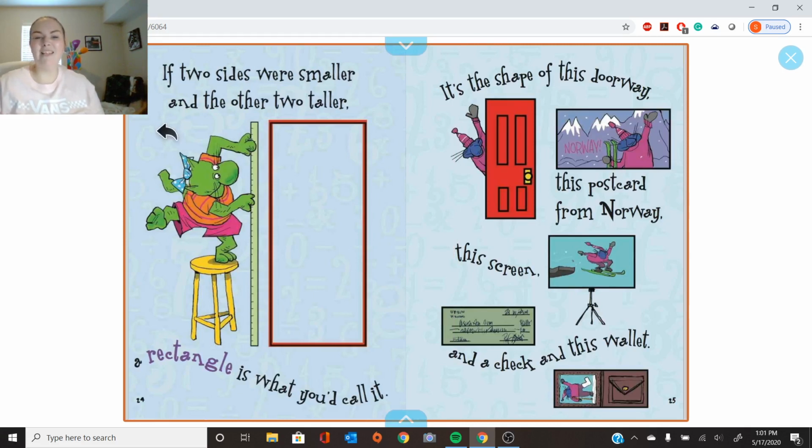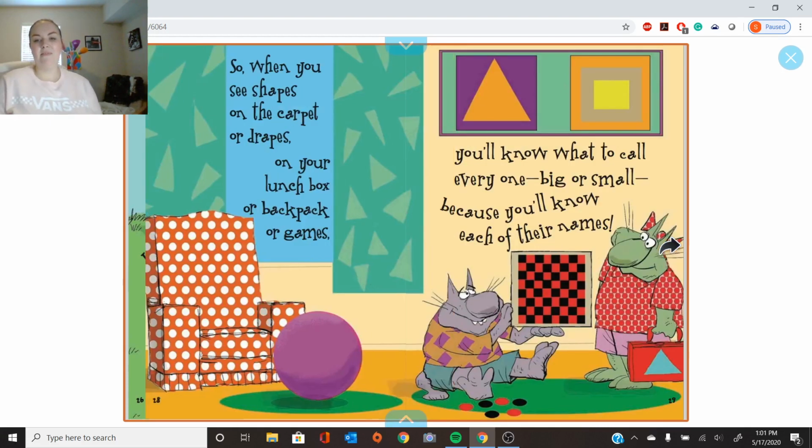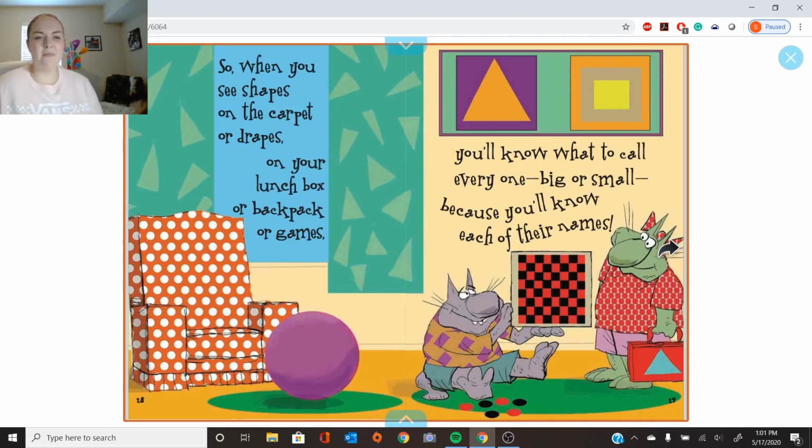If two sides were smaller and the other two taller, what shape do you get? A rectangle is what you'd call it. It's the shape of this doorway, this postcard from Norway, this screen and a check and this wallet. Like a square, only wider, this billboard for cider is rectangular in its shape. Like a square, only taller, so is this wall or the frame for this fine painted ape. So when you see shapes on the carpet or drapes, on your lunchbox or backpack or games, you'll know what to call everyone, big or small, because you'll know each of their names.